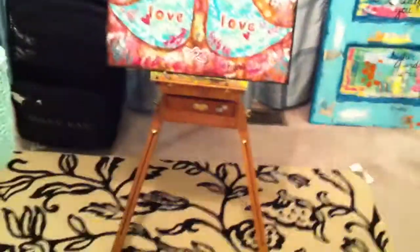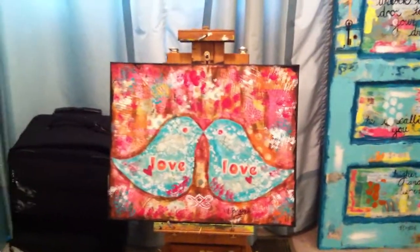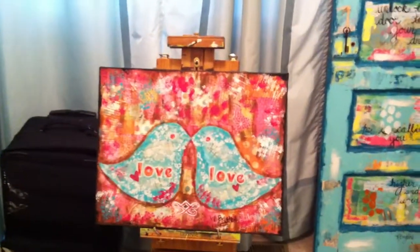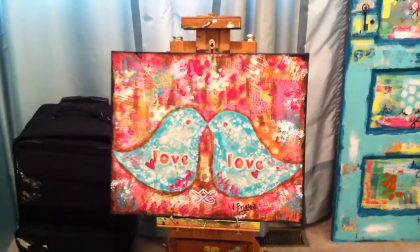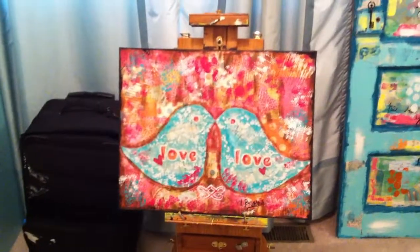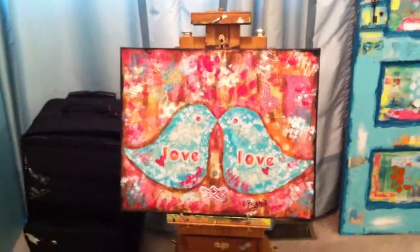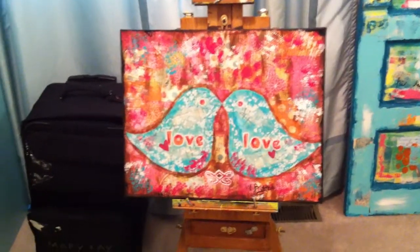And then if you come over here, here's my easel that I use for different things. This painting is one of my originals, and I actually just sold it on Etsy just this week, and so that's really, really exciting. It's the first original that I've sold on Etsy. I've sold several other originals, but this is the first one on Etsy, and hopefully the first of many. So let's keep going.